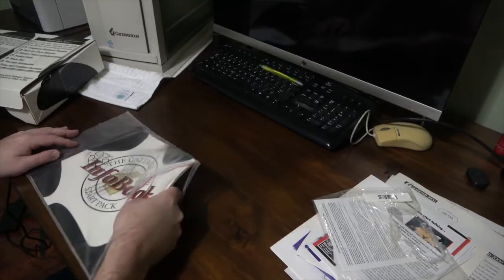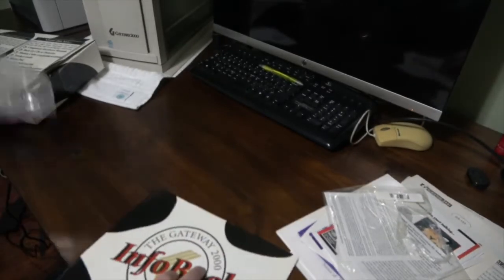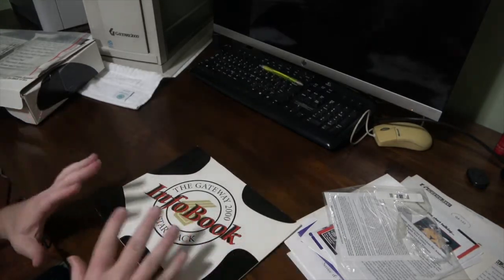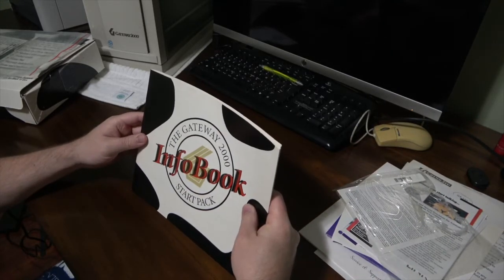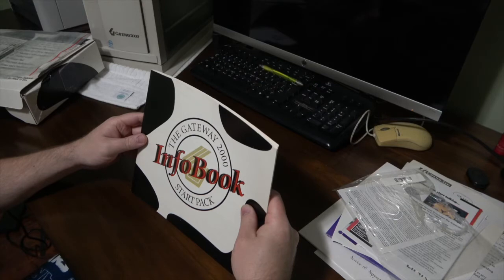Oh yeah, I remember these. Oh, these are cool. So when you bought one brand new, a Gateway 2000, they gave you pretty much a quick guide to set everything up, which I thought was really cool. Back in the day, I got my first Gateway, I think it was 1994. It would have been a Gateway 2000 P4D66, which would have been the 66 megahertz version.